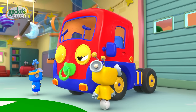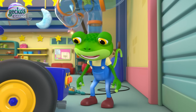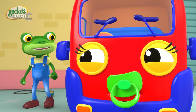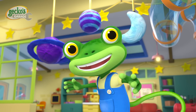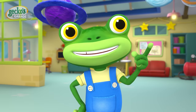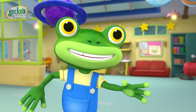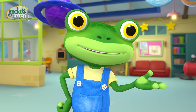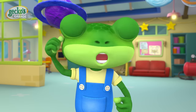Nuts and bolts. That looks like a broken tail light. Oh, poor baby truck. Or should I say, baby's space rocket? We'll need to repair your tail light if you're going to fly safely back to your planet. And maybe we'll fit a new rocket thruster too.